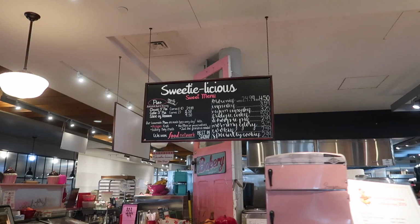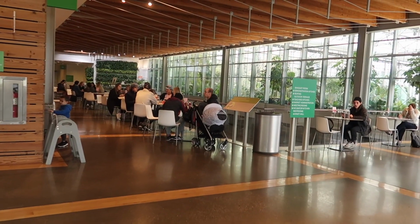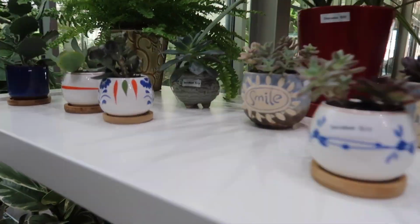After those delicious tacos, we stopped by Sweet Delicious to grab some desserts to go and then checked out the second floor. It was really nice to see how sustainability and community were key considerations when designing this building.